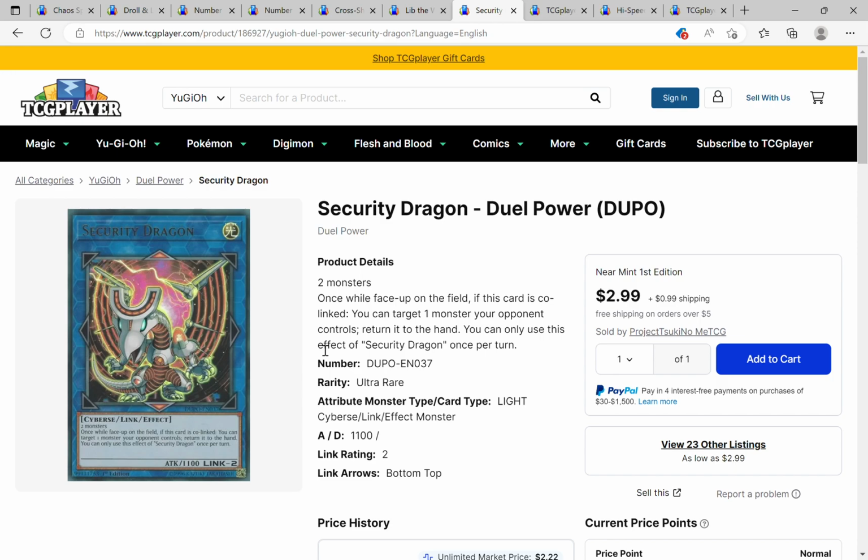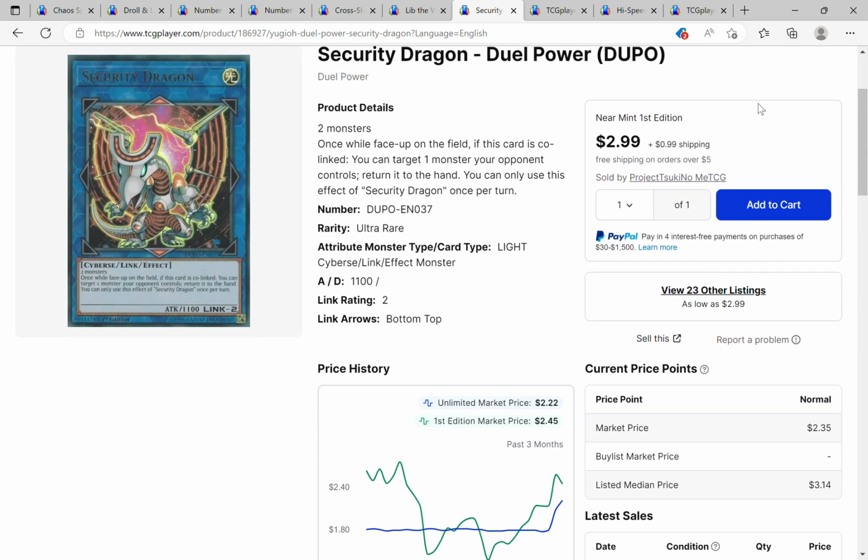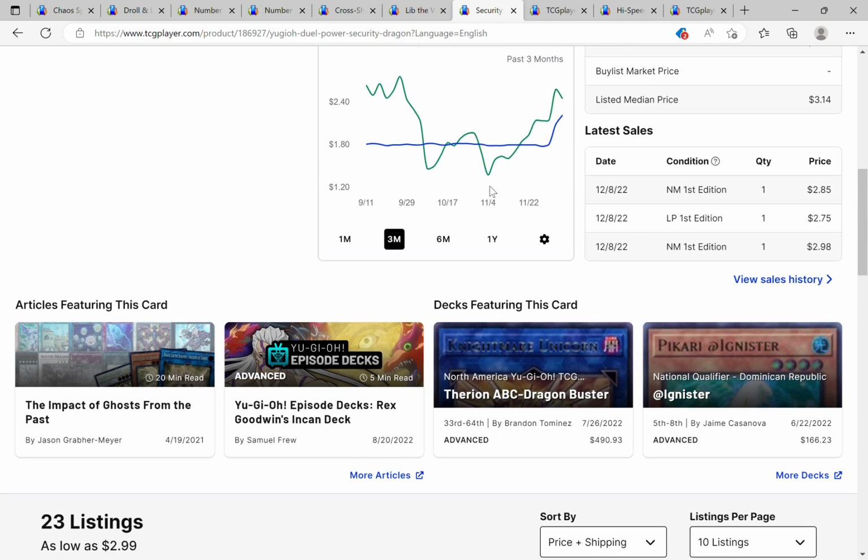It doesn't even let you special summon a monster. All you do is bounce if it's calling. So yeah, it's starting to see a little bit of resurgence. I kind of noticed that. They got the unlimiteds, the unlims, and limiteds kind of going everywhere.